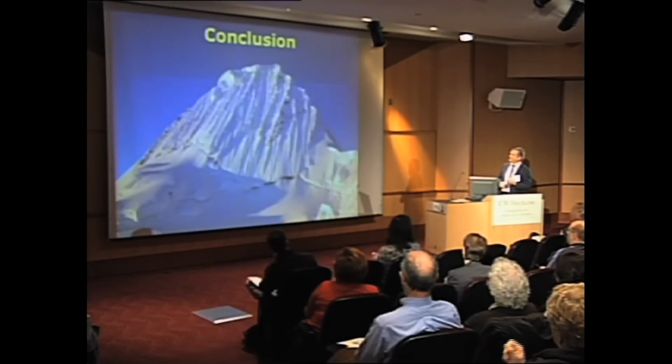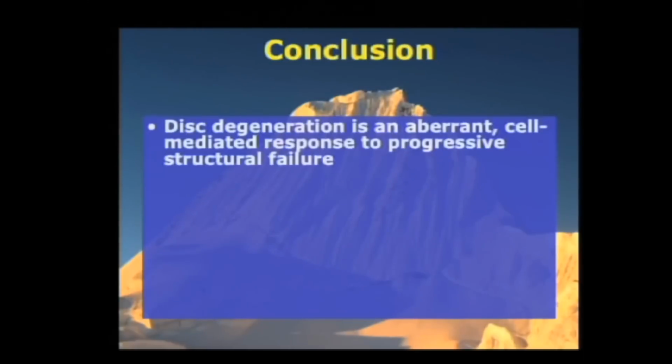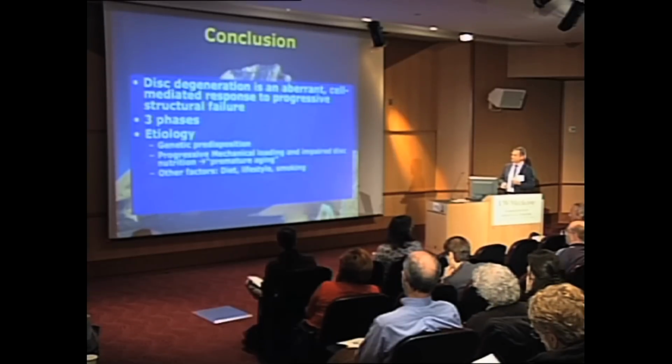Now, concluding, disc degeneration is an aberrant cell-mediated response to progressive structural failure. However, in itself, it's not necessarily pathological because we all experience that. It becomes pathological once patients actually experience pain that we can correlate to that particular degeneration. There are at least 3 phases that are relatively well described, and the etiology is multifactorial. A lot of it is genetic, but there's also certainly an important component of progressive mechanical changes, impaired disc nutrition, and so forth. Then there are other factors involved, obviously, that we'll talk about later, I'm sure.